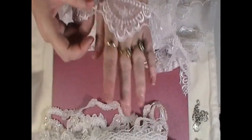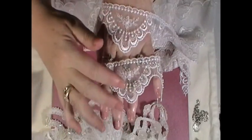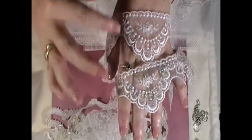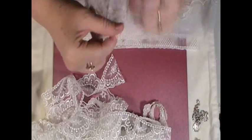This one here is the same as this one, except on this one they've sewn beads on it. I know it's really hard to see, but on this one there's all beads and that sewn on it. So it's absolutely beautiful. And then look at this. Isn't that beautiful?